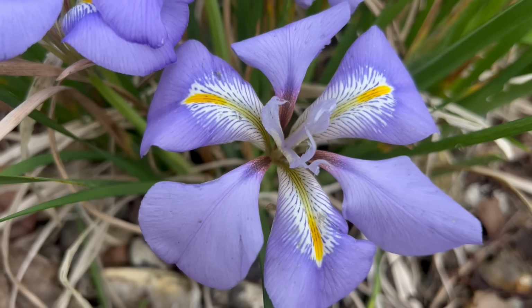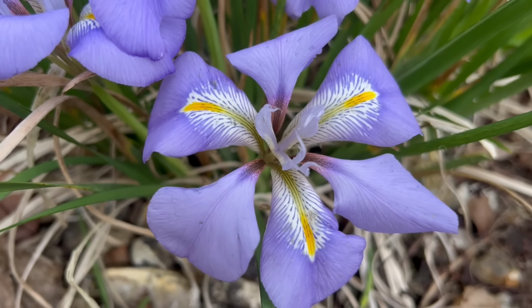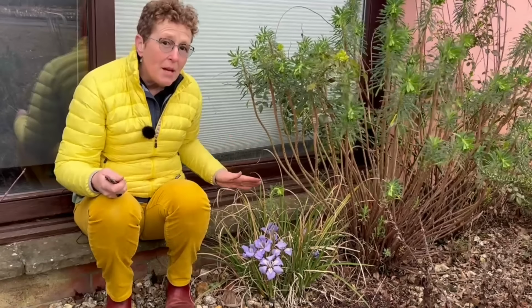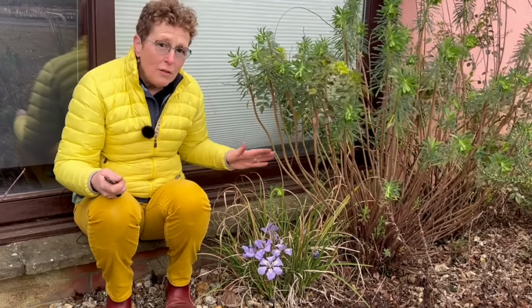Lovely plant. Now, you can say that this is the last iris in the year to flower, or the first one in the year to flower, because it can start putting on its blooms sometime in November, right the way through December, January, February, maybe into March.